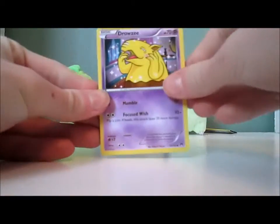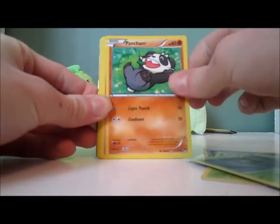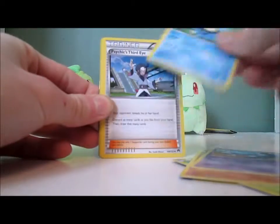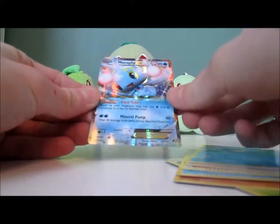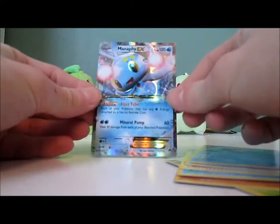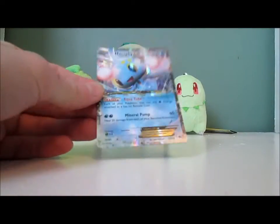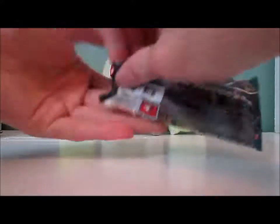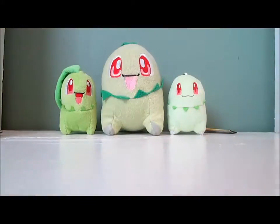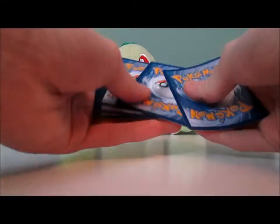We have a Drowzee, Petilil, Krikketot, Pancham, Skorupi, Palpitoad, Psychic Third Eye, Sigilyph, Palpitoad Reverse. Oh, wow. I got my wish. Manaphy EX. Wow, that's awesome. Okay, I'm sorry. I'm referencing my first video. Anyways, that's a good pull. Manaphy EX. I already have doubles of that card, actually. But hey, I don't care.